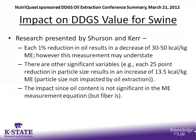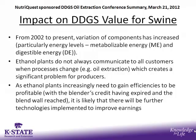Producers adopt it, some don't. But I don't care what size you are. We're beyond the point now of not knowing what the analysis are, having good confidence of what that ingredient is. So whether it's distillers, wheat midds, soy hulls, bakery, whatever alternatives, we have got to do a better job as producers, regardless of size, of knowing the value of that. Because we can be overvaluing some of these products way too much.